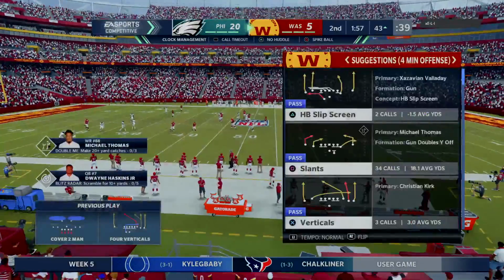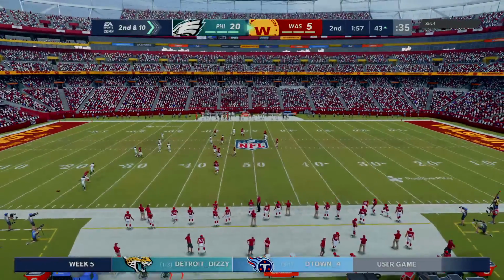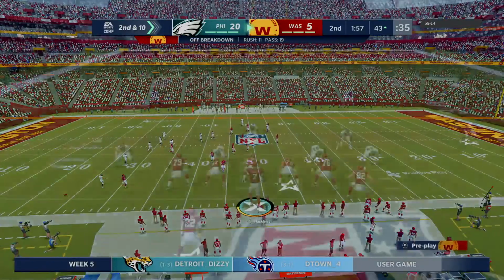And this will be incomplete. Physical play on the football there, and it's second down. He was trying to hit Thomas that time. That'll bring up second down.